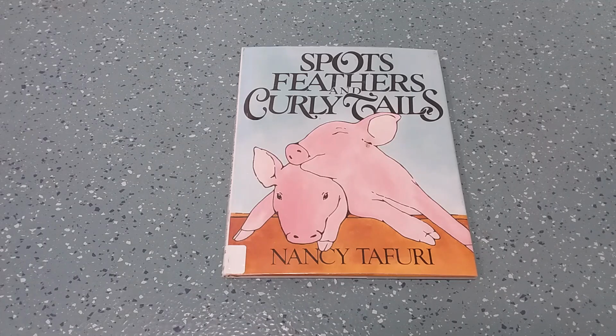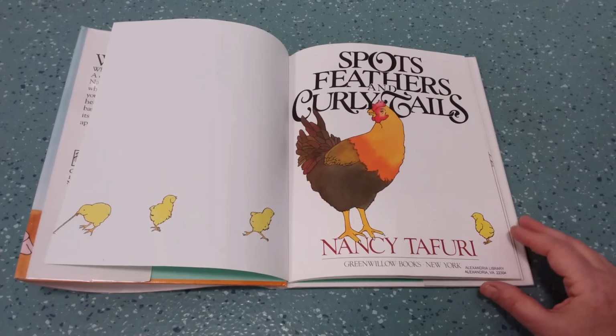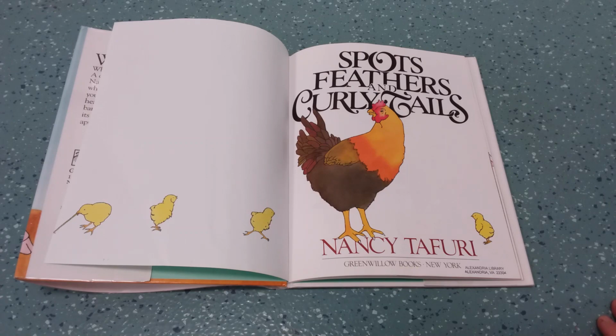Anytime someone asks me for suggestions for authors that are really good for 1 and 2 year olds that are just starting to sit and listen to a story, I almost always give them a book by Nancy Tafuri. I really like this one in particular because it involves your child in a guessing game. What has spots? And then on the next page, you see the animal in full. And seeing a full view of the animal across a 2-page spread is really good when you're trying to hold your child's attention. This is called Spots, Feathers, and Curly Tails by Nancy Tafuri.